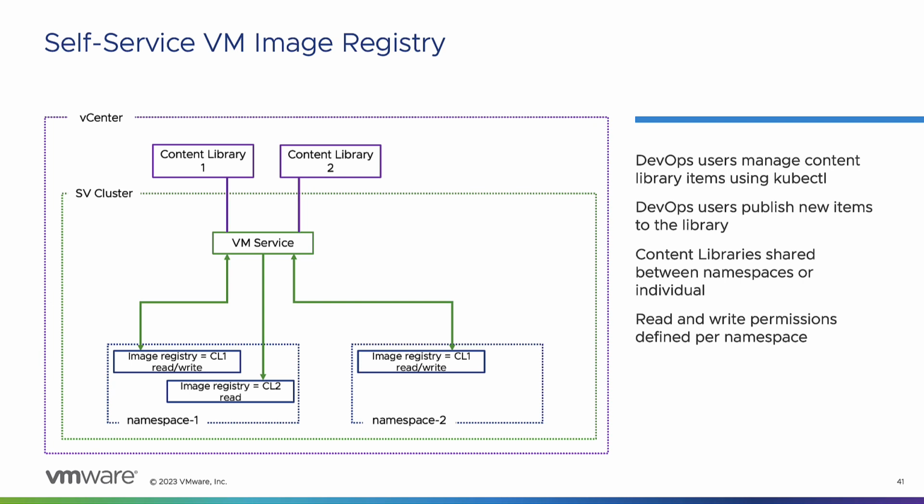In addition to the DevOps users being able to self-provision, we needed to develop a way for DevOps users to actually self-publish and save those virtual machines back to a content library. So we're expanding the content library and the VM service to introduce a self-service VM image registry. This allows DevOps users to write back to content libraries. So in current releases or previous releases, content libraries can be attached to namespaces, and through the VM service, DevOps users can deploy any virtual machines that are in those content libraries, but they had no mechanism to save those virtual machines back or save any new virtual machines back to the content library.